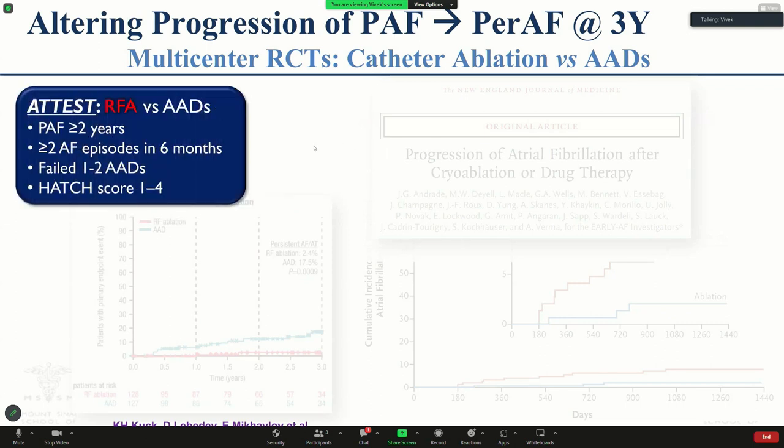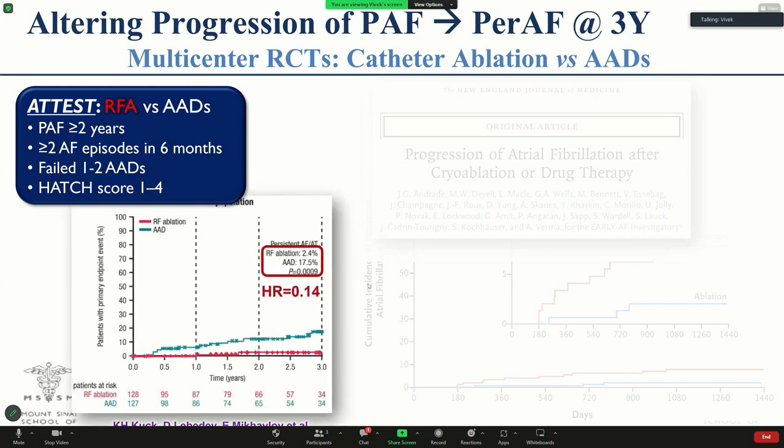One is the ATTEST trial, which all of you know. These are patients who had failed antiarrhythmic drugs, paroxysmal patients, randomized to radiofrequency ablation or drugs, with a primary endpoint over 3 years of progression to persistent AFib. And as you know, there was a 90% decrease in the progression in the ablation group in red compared to the drug group here in teal.